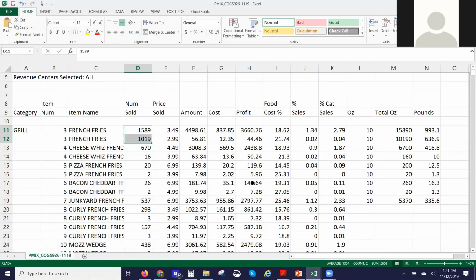So here, their portion on French fries, which is huge because it's a side on its own, but any of these items, all of these items here, they all have 10 ounces of fries, right? And so 10 ounces times how many were sold is 15,890 ounces of fries is what ideally I should have used, right? And divided by 16 gives me 993.1 pounds of fries, right?